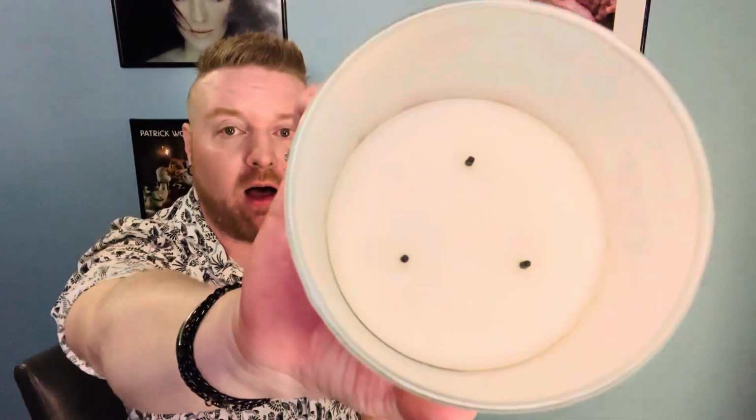But I'm really interested in trying more honeysuckle candles now. If anyone has any good honeysuckle recommendations for me, put them in the comments, please. Mwah. Performance-wise, though, it did really well.